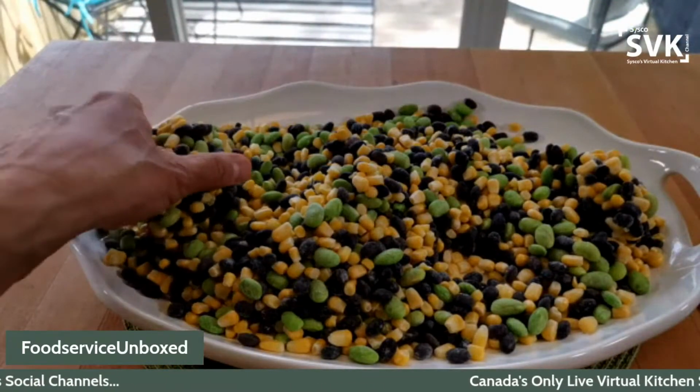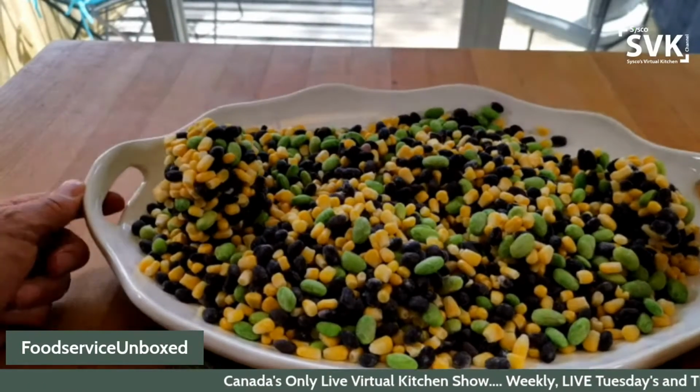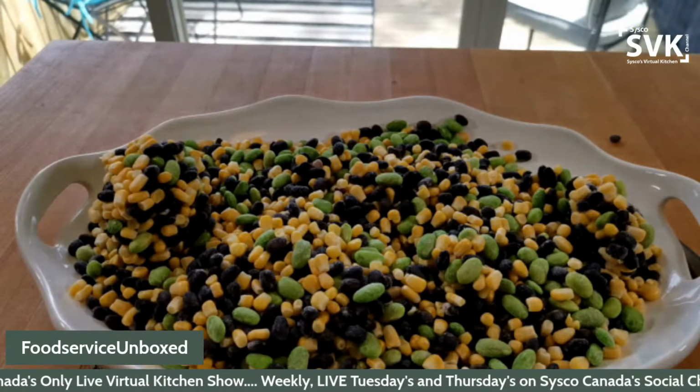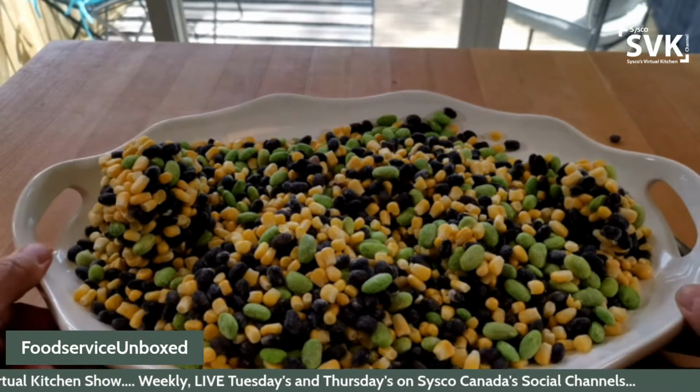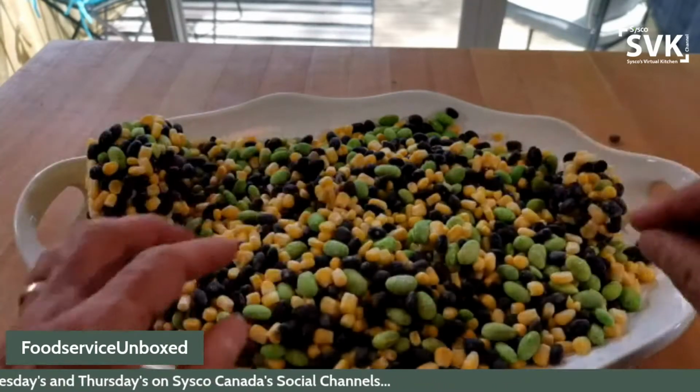Summer is all about injecting color into your menu. And I mean, the only color that I would say that I might want from this would be red. But if you're doing some sort of a summer salad, there's ways to inject red into your color scheme. But have a look at it.